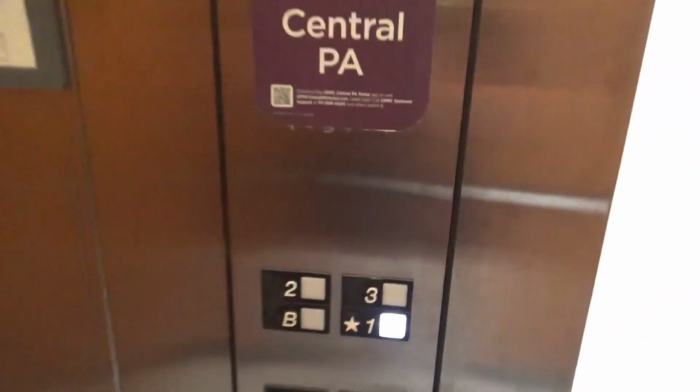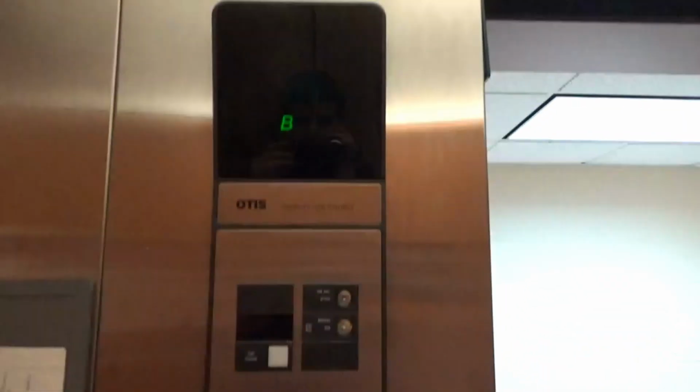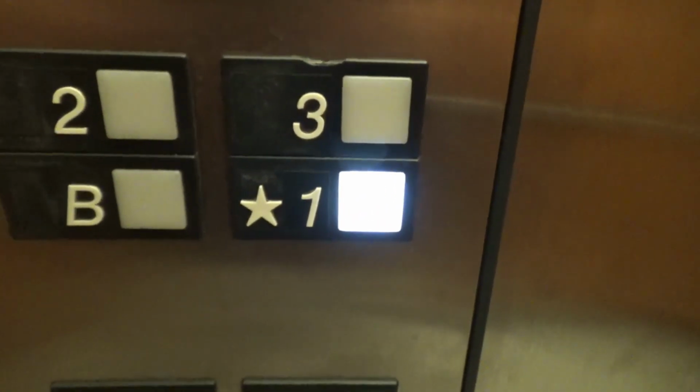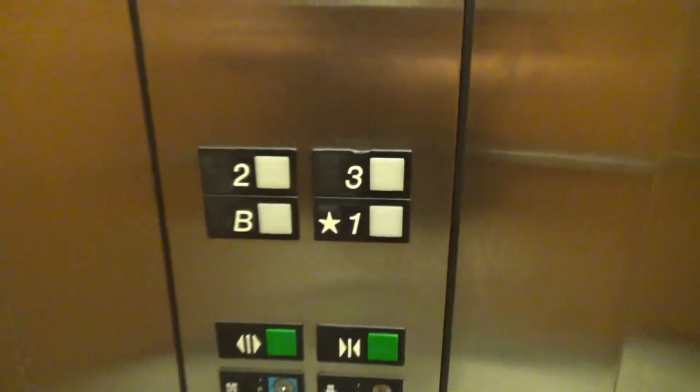This car doesn't have classic leveling going down, but going up it has more epic classic leveling than the other elevator. Anyways, we're going to have it to 1 once the door closes. Once one go out. And here we're back at 1.